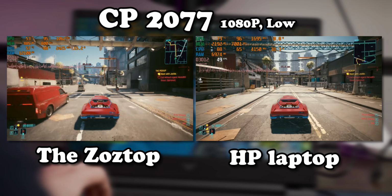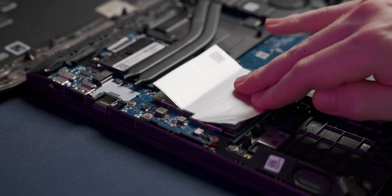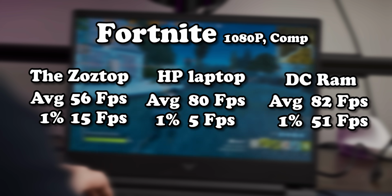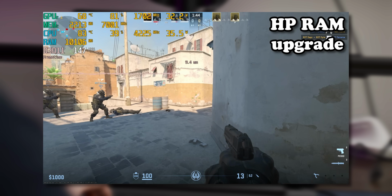And then when you upgrade the RAM configuration in the HP laptop, which again we can afford to do because of the price difference, the performance delta in CS2 grows massively. In the other games, it didn't climb as much, but the 1% lows were a lot better, so the actual gaming experience still massively improved.